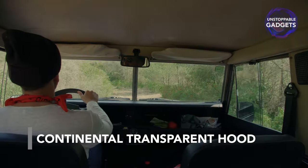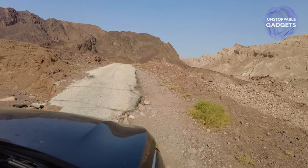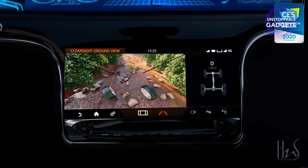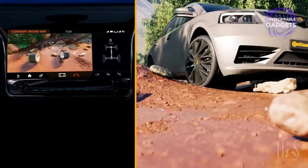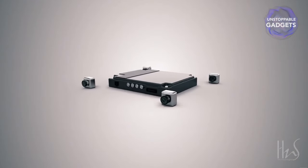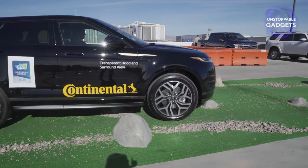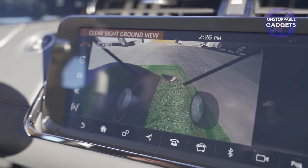Did you ever drive your car on an uneven path and try to navigate around stones, sticks, and potholes? Continental's transparent hood technology enables you to see the area beneath the vehicle, allowing you to see obstacles that might not be visible with the naked eye. The system uses camera displays to provide a view of the ground in front of and under the car, giving you a comprehensive and transparent view of the road ahead. For that, the transparent hood technology won a CES 2020 Innovation Award.